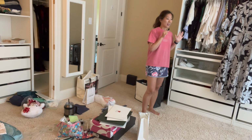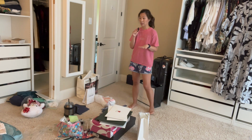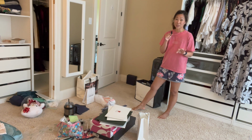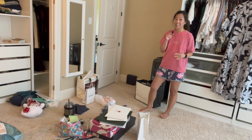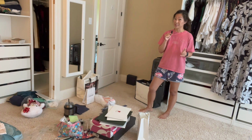So that makes it a little bit more complicated and challenging, but there is a huge mess here that I'm going to try to get through. And I'm hoping that a time lapse is going to be somewhat satisfying because I always love watching a good time lapse when it comes to decluttering, cleaning, purging, and organizing things away. So I hope you enjoy this.